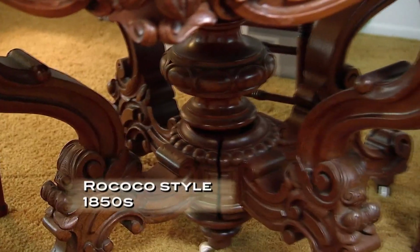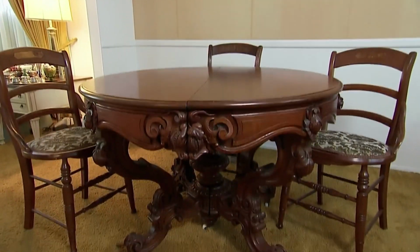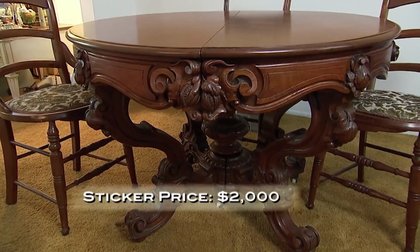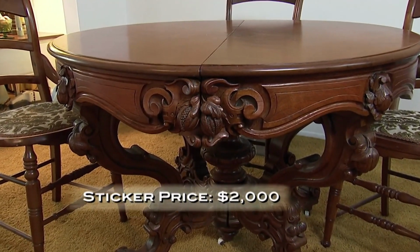This Rococo table is from the 1850s. The style is typical of the period, with a focus on ornate design. This fancy table could bring top dollar at the sale.